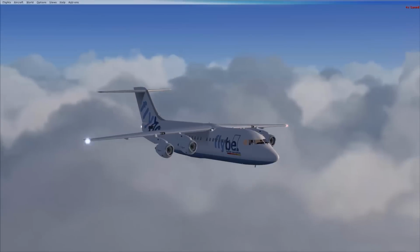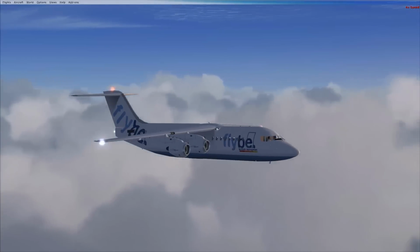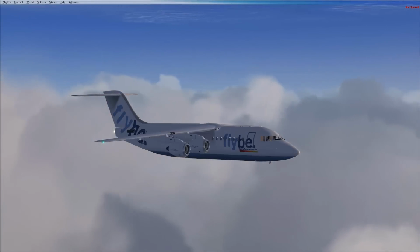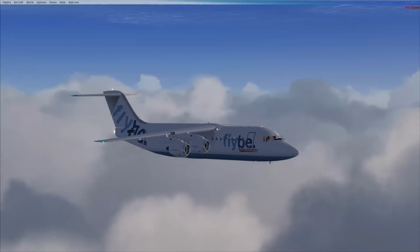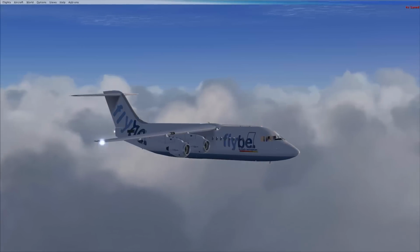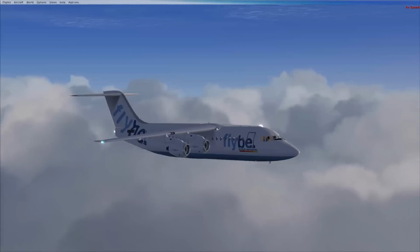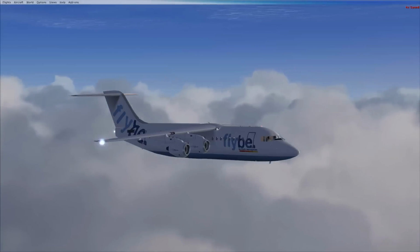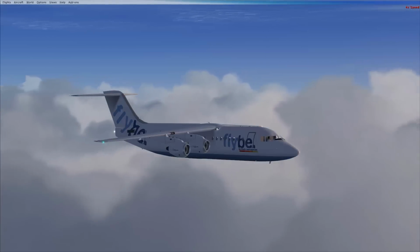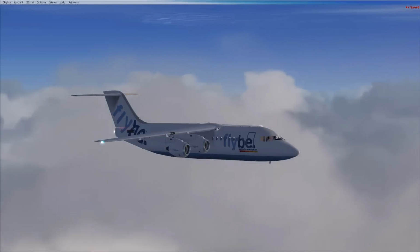She is a nice looking aircraft. I do like the lines of the 146. I don't see it a lot at Frankfurt, but when I'm sitting at Heathrow or De Gaulle or Brussels Airport, that I can't remember what it's truly called. I mean, I know its call letters are BRU. But when I'm sitting there and I see the 146s taxiing, something about them, they make me smile. Little four-engine aircraft like this, they just make me smile.